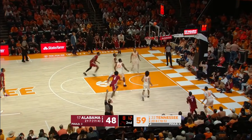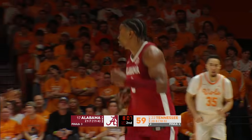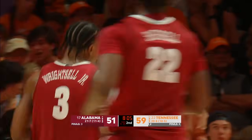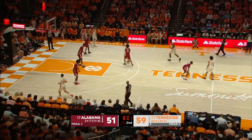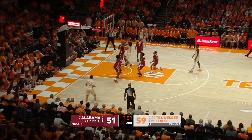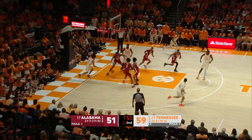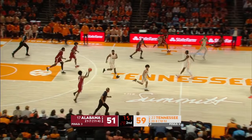Bama the other way. Right to bottom. Rattles in another one, and hallelujah, and thank you to Latrell Wrightsell Jr. He has been fantastic. 22 points in the ball game, 5 of 7 from 3, trying to keep Bama in it. Down 8 with 8 minutes to go. They'll drive in. They'll put it up with the left hand. No good. Rebound tip. Fought for, and Sherrill finally secures it for Alabama.